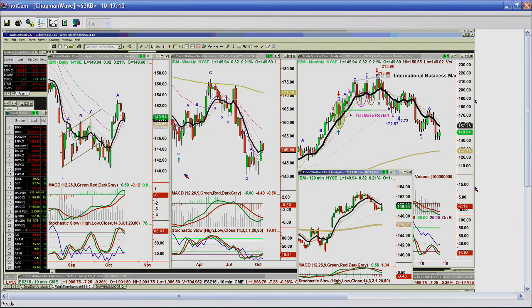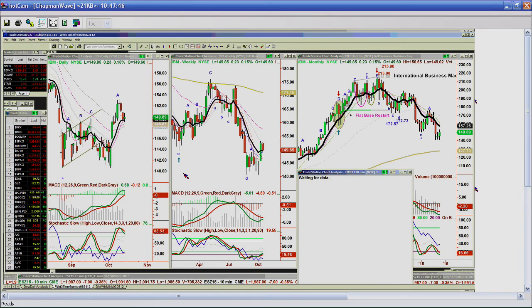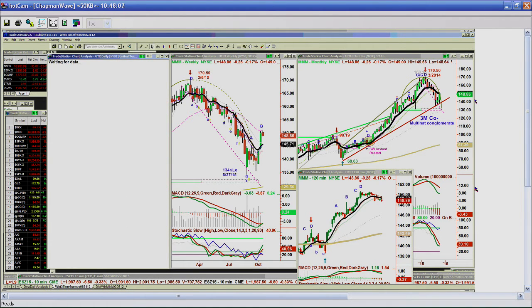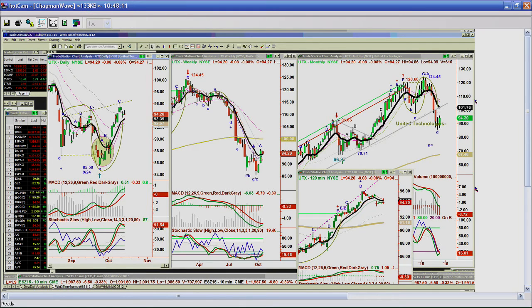But now we get to Triple M. Triple M went to a peak D. It's pulling back just a tad, down 29 cents. It's getting closer to the 200 period. I think it's going to try to test the 151 area. It's at 148.84 right now because that's the 200-period moving average, but it has got a peak D, and the stochastic is strong. MACD is good. And UTX, the final one, is holding beautifully. It's down 8 cents at 94.20. Very interesting session. We'll see how we close.